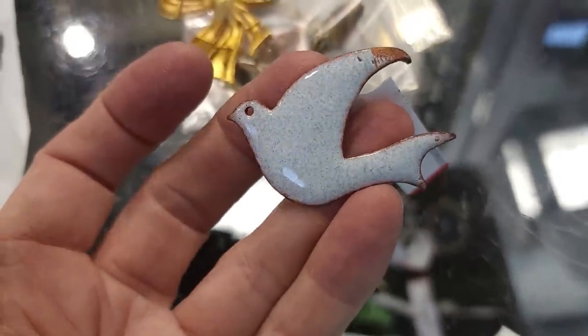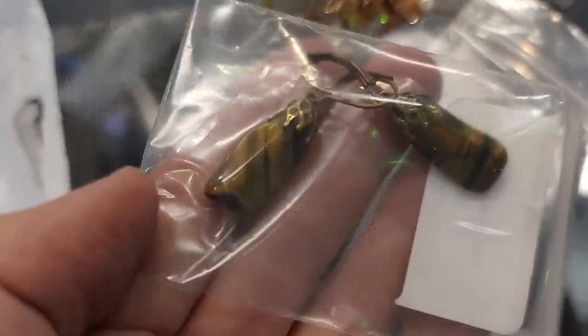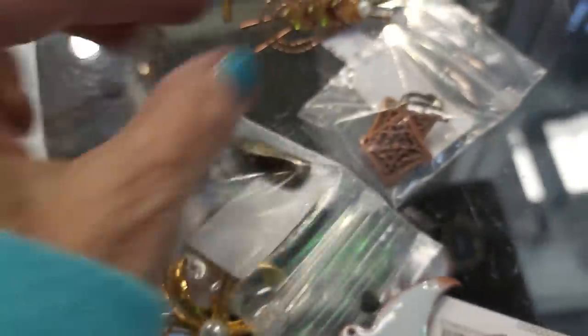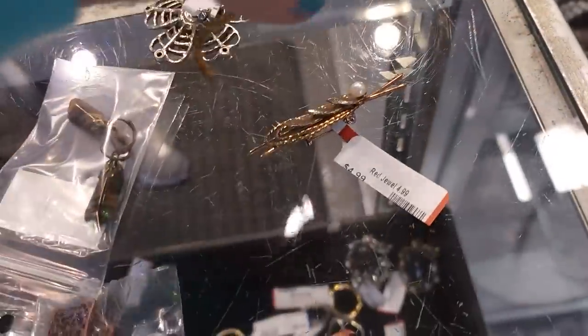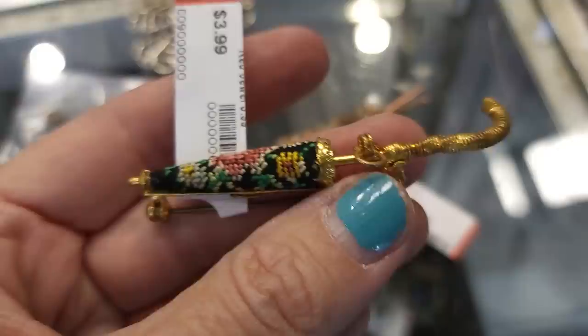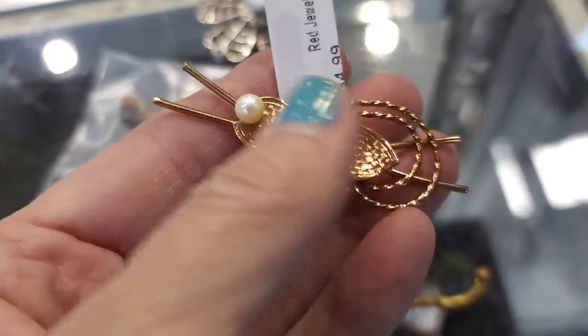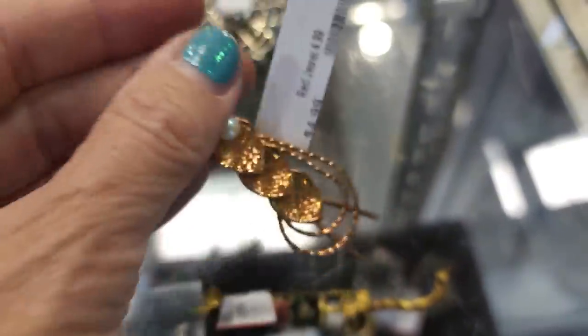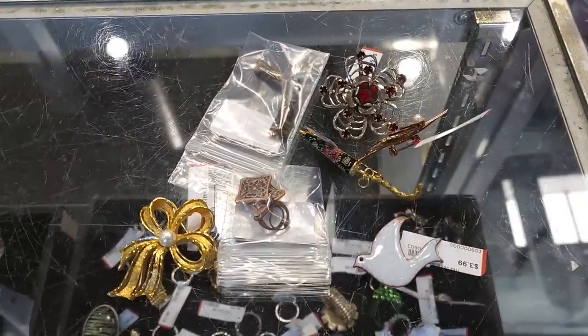All right, I picked up a few more. Little enamel on copper. This one is Napier. Yeah, we're done with that. Little tiger's eye pierced. These little enameled copper guys. Look at this little parasol. And I just liked the look of this, kind of that coppery gold tone. And then this piece. So more all in like the $3.99 price range.